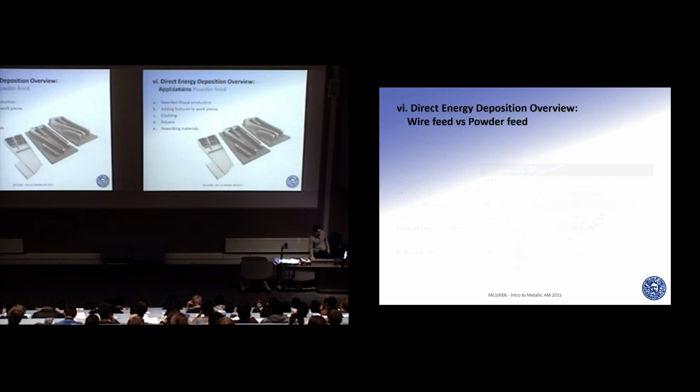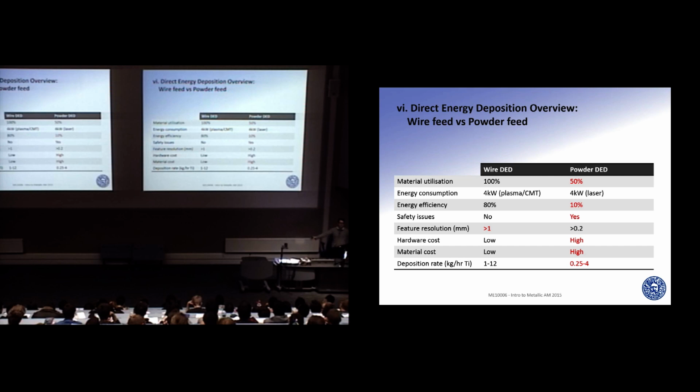So this is a quick breakdown of powder versus wire, because they're both fairly similar processes. I know we're running a little bit over. We did start a little bit late, so I hope you're enjoying yourself, so it doesn't matter. That's my plan anyway, because I'm enjoying myself.